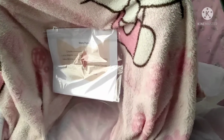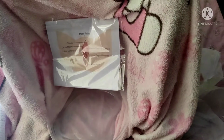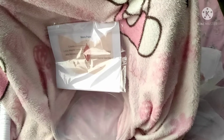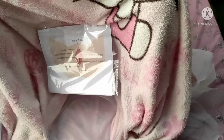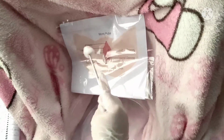So now, using the 7 dry cotton balls, dry the perineum with the same stroke as above, because moisture supports the growth of many microorganisms. Using the dry cotton balls, and do likewise.